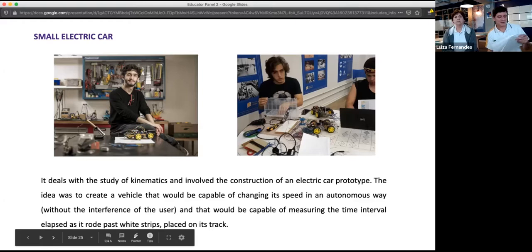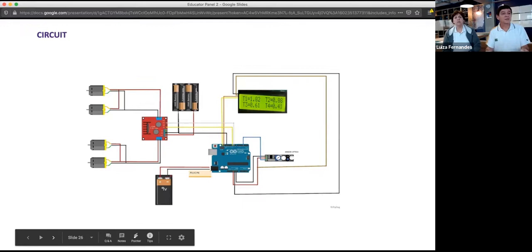Here we have some pictures showing the students building these electric car prototypes. This is the diagram of the electrical connection between the motors, H-bridge, Arduino, batteries, LCD display, and optical sensors.